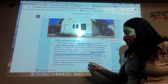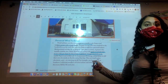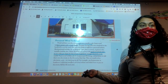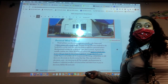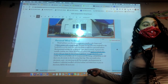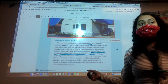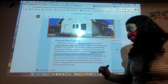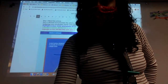Okay, anything else we need to highlight in paragraph 6 that we can use for how wind power works or how personal wind turbines work? Anything else? You think we're good? Nothing else? Think we're good? Okay. Let's go on to the next page.